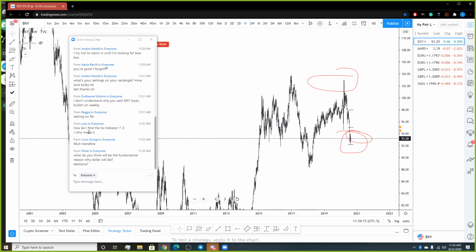How do I find a TSI indicator? Who made it? I have no clue. I know Paul was the person that put us on all that. I don't know if he's on the call today.